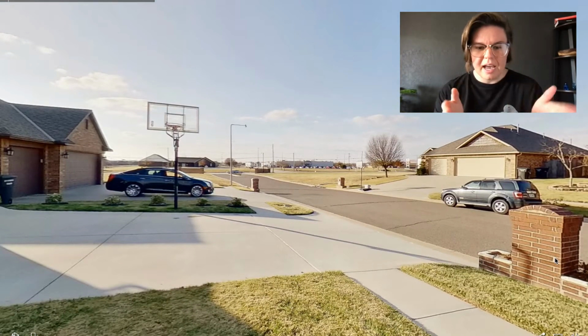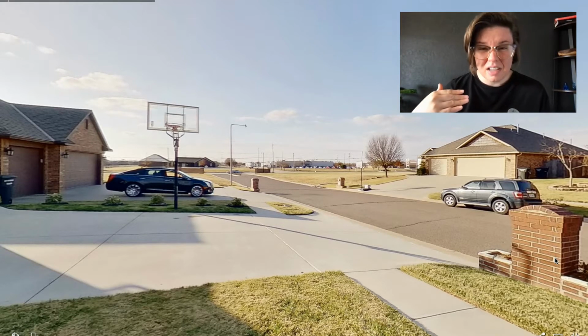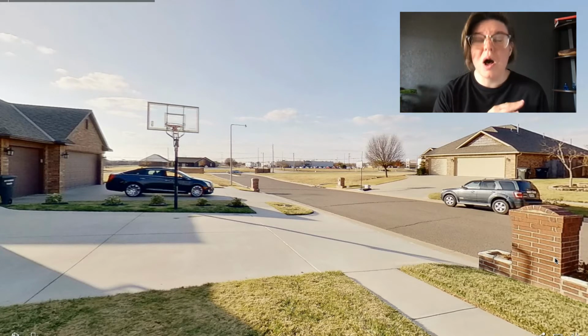All right, so turning around here. So what are we looking at? We're looking at the street Eastern. So you're sitting back a good ways off the road and you have easy access to a lot of shopping. So you really don't have to go very far to do any of that.